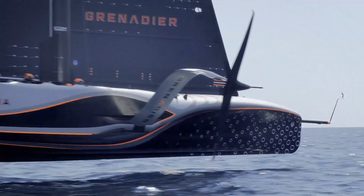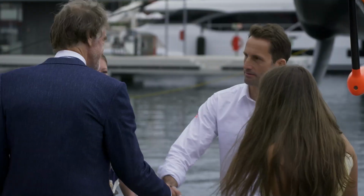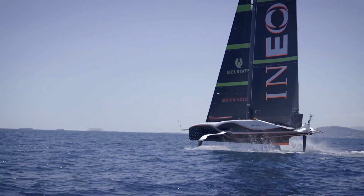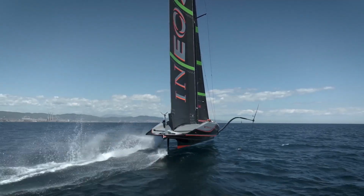I am highly motivated to bring the Cup home, and I know that that's what the British sailing nation wants. To have that back in the UK for the first time ever would be absolutely amazing. That keeps everyone here ticking over. It's going to be fun. It is going to be a challenge, but there's no doubt that these boats are going to be closer in speed than we've seen previously.